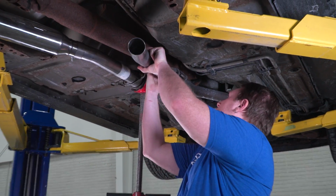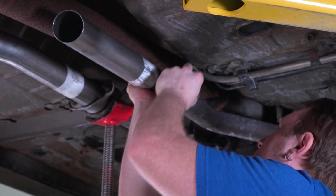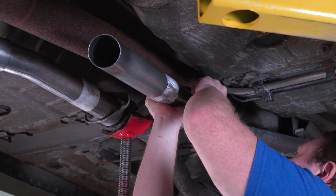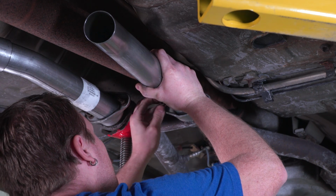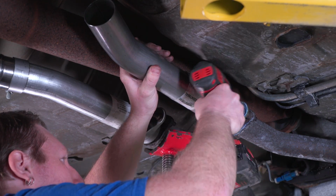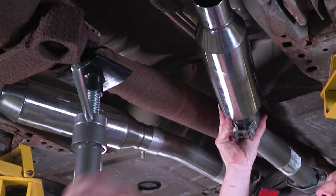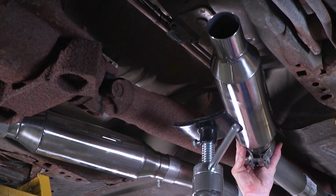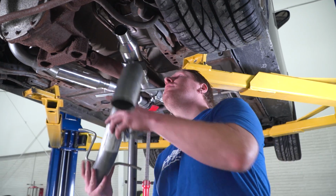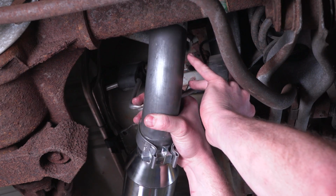Now that the driver's side is complete, we are going to move over to the passenger side and start with a slightly longer pipe and use the new flange and stock hardware to bolt on. Next is the muffler. Use a band clamp and a jack stand to hold it in place as you loosely attach it to the pipe. Now you're going to take your over-axle pipe and install it onto the rubber hangers and clamp it to the muffler.